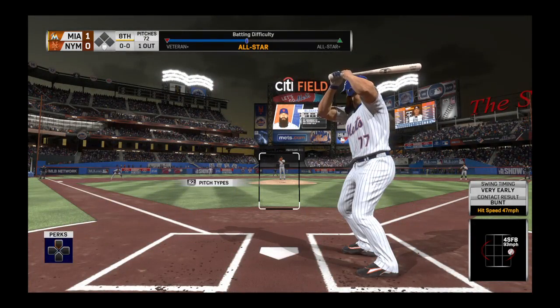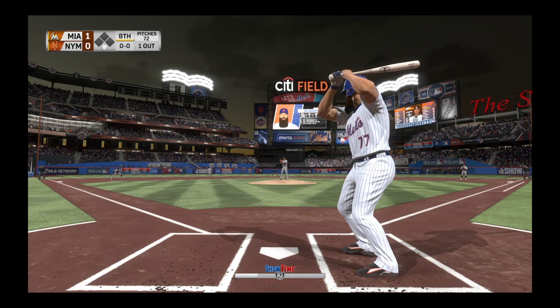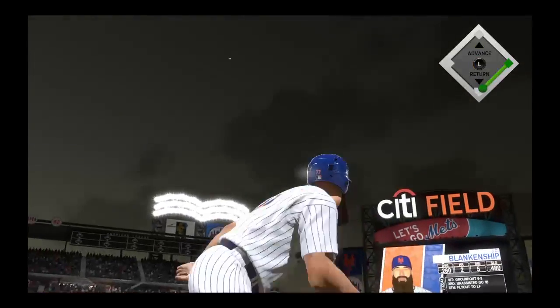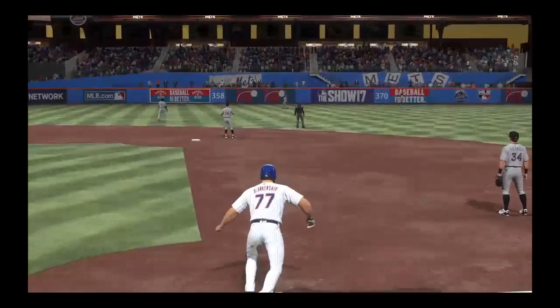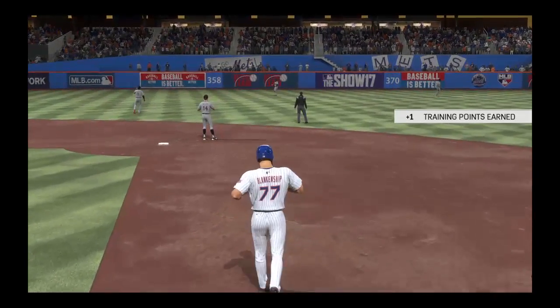Digging in once again, J.C. Blankenship. First delivery to him on the way. Lifted the other way to left center. Ozuna is under it. And that's the second out of the inning.